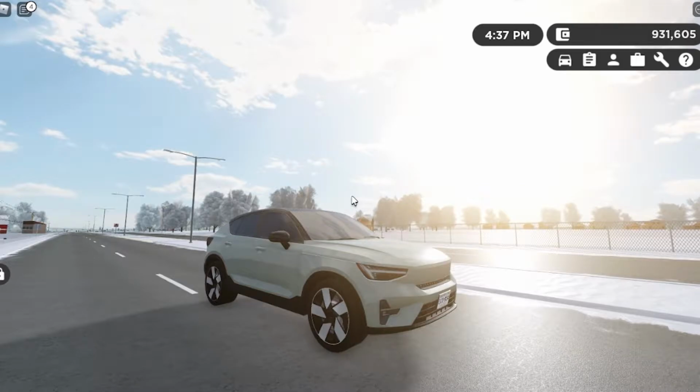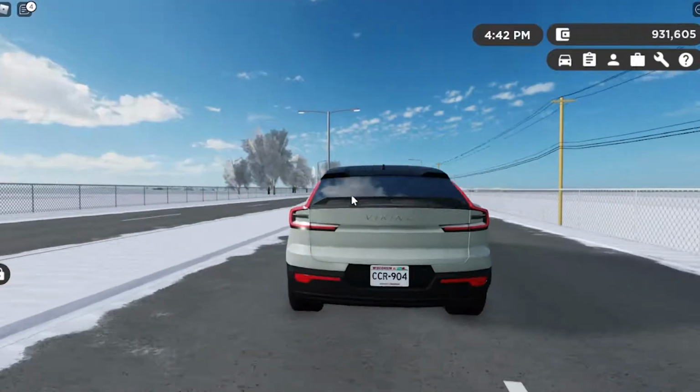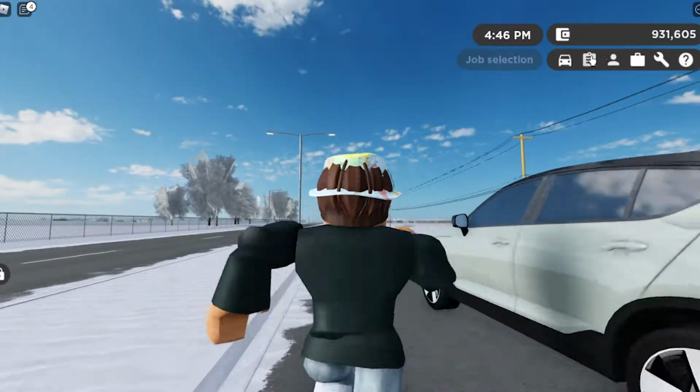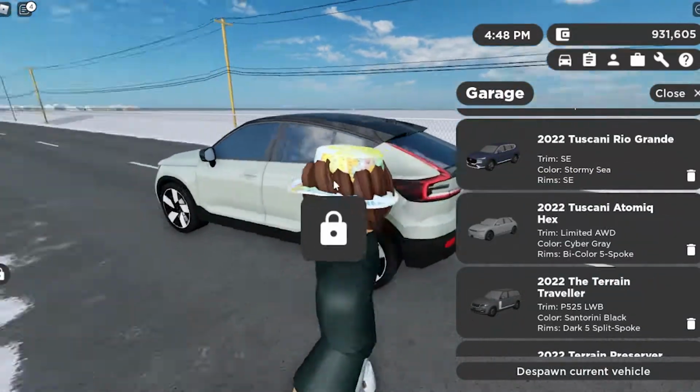Again, all of these cars are pretty similar in range too. Like 250, 300 miles is a good number for range. But I think I would definitely look at some of my other options before I decided on this one, because it just looks a little funky.